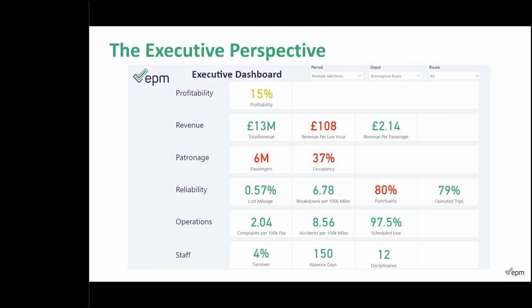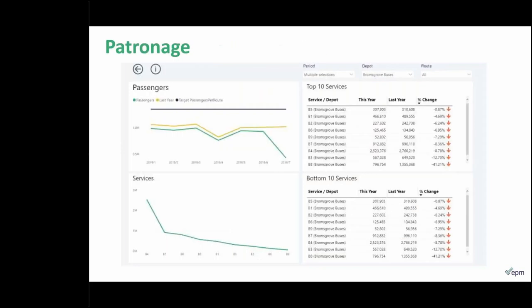So this is an example from the executive perspective. So this is a top level view of the organization. So the areas of the business that management teams need to keep under constant review. And one of these areas will be patronage. It's clearly a key driver for operators and local transport authorities as they seek to reshape networks around customer demand as everyone hopefully emerges soon from the pandemic.